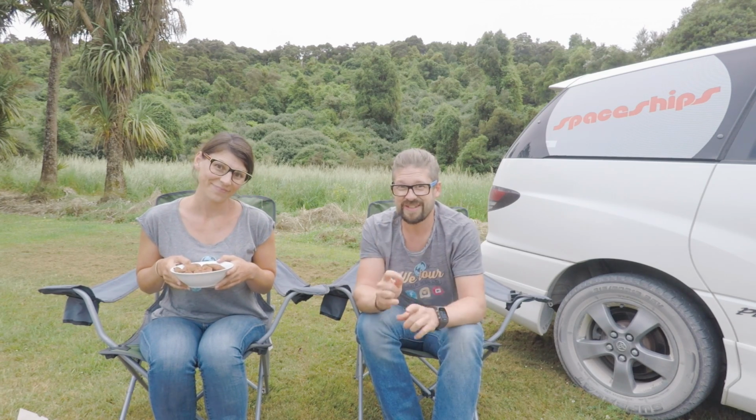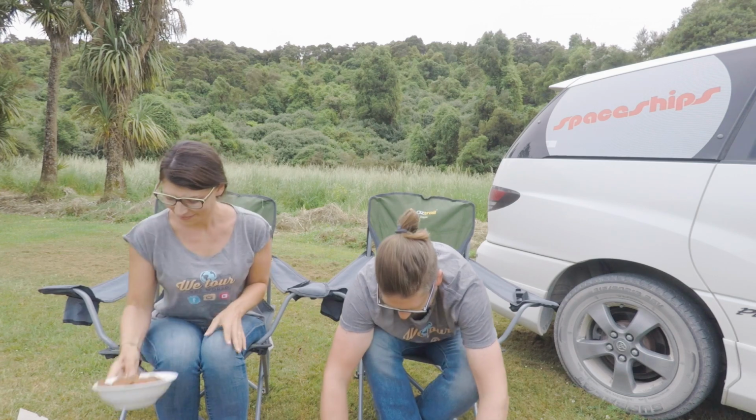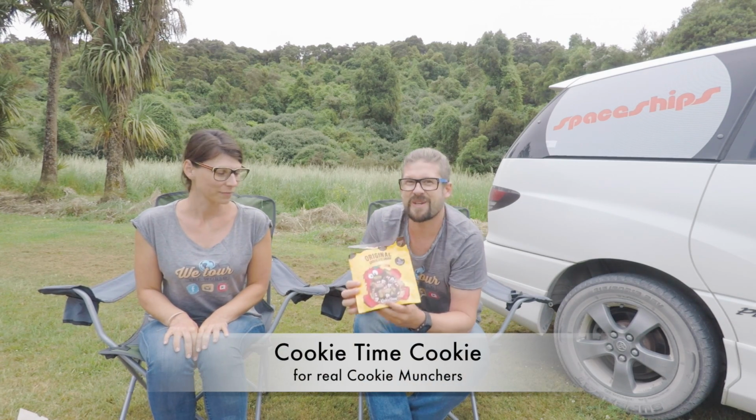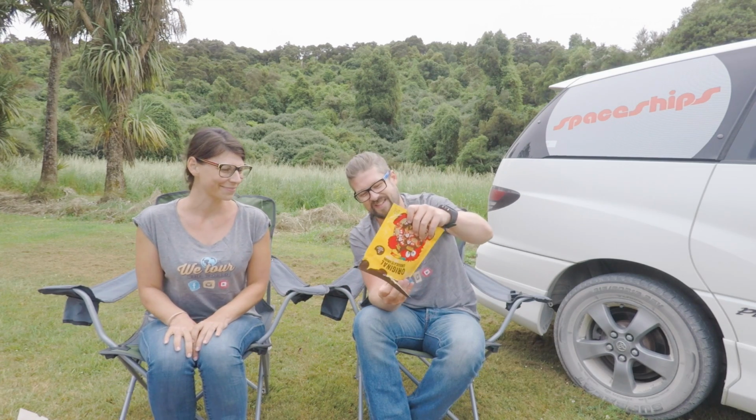Yep, we tried many. And what did we find out? That the best cookie you can get here in New Zealand is not these ones we showed you, but it's the Cookie Time Cookie Monster cookie. I even bought a t-shirt. 2 days ago we were in Queenstown, and imagine that, they even have a Cookie Time shop where you can get everything.